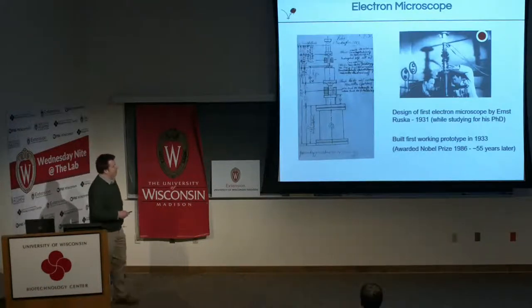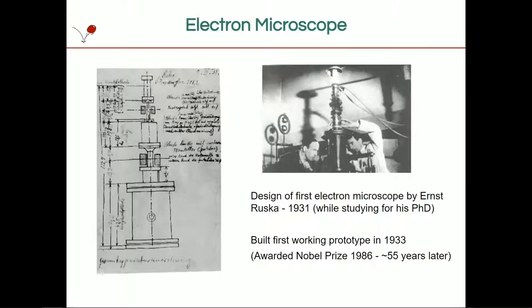I like to give a very, very small amount of history in my talk, so I'm going to do that now. It's very brief. But if we want to do single particle cryo-EM, we need an electron microscope. And the electron microscope was invented by Ernst Ruska in 1931. And he invented it while he was studying for his PhD, which is kind of impressive. Makes me feel kind of bad about my PhD. But he didn't build the first working prototype until after his PhD, so I guess that's okay.